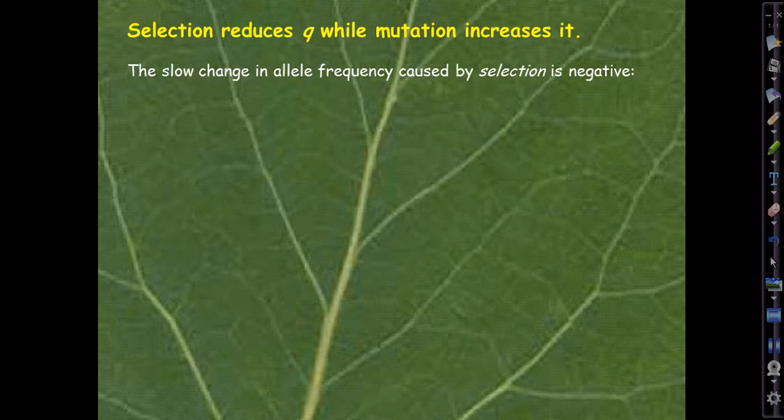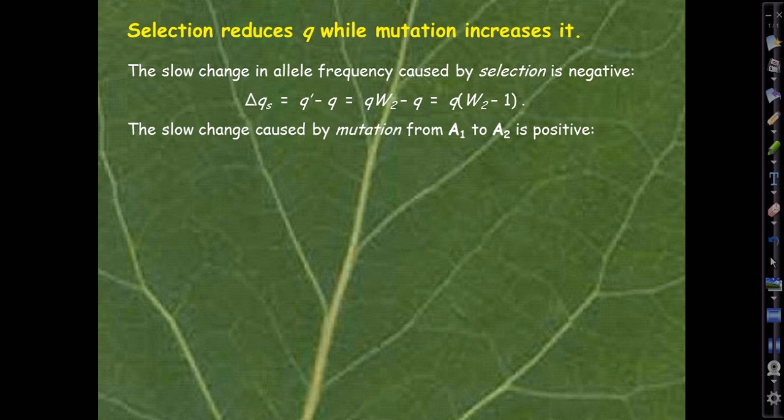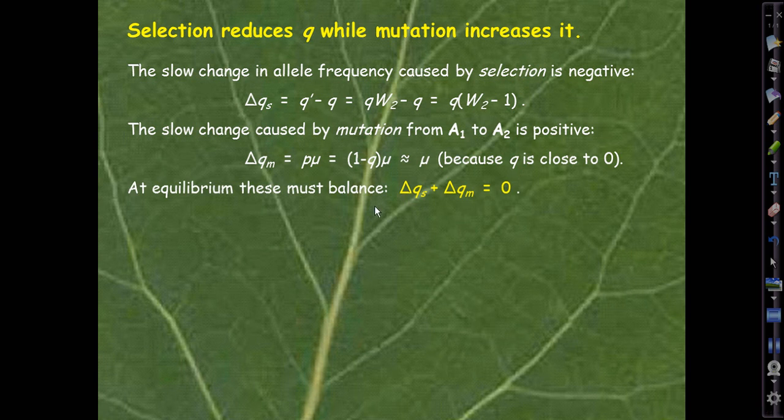But mutation is tending to increase its frequency because most of the alleles in the population are A1, and they're the ones that are mutating to the A2 form. So the slow change in allele frequency caused by selection is negative. The slow change caused by mutation from A1 to A2 is positive, and it is, to a good approximation, just the mutation rate, because by assumption Q is close to 0, so most of the mutation is from A1 to A2. The frequency of A1 is close to 1, so P times mu is close enough just to mu, and so at equilibrium these two have to be equal. That's what we mean by equilibrium. The decrease due to selection plus the increase due to mutation must balance out to be 0, which is to say they are equal in size and opposite in sign.